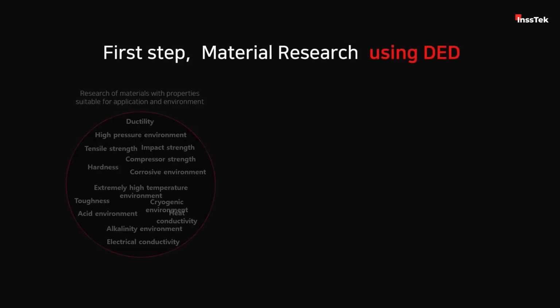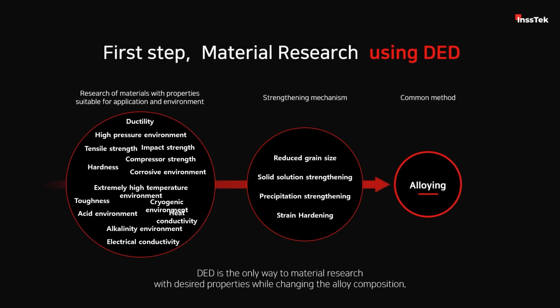For this wonderful process, the first step is material research using DED. Researchers try to make materials with suitable properties for industrial applications. DED is the only method for material research with changing the alloy composition. InssTek wants to pioneer this field with research experts here.